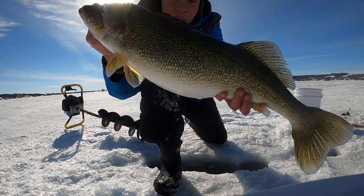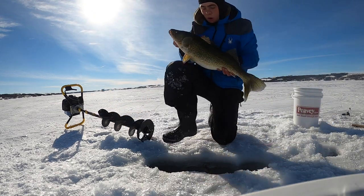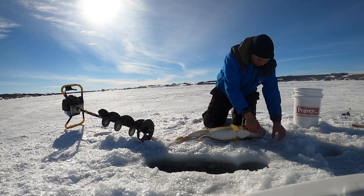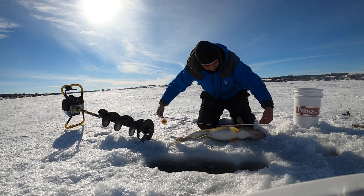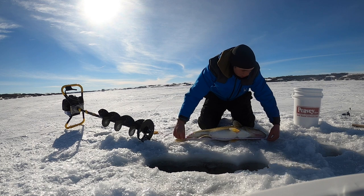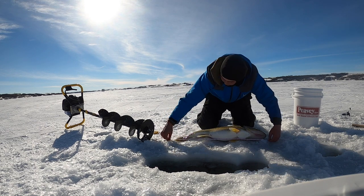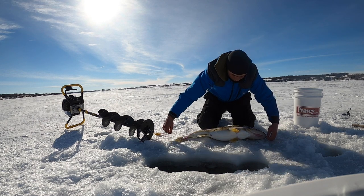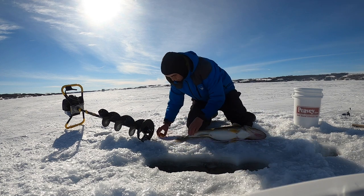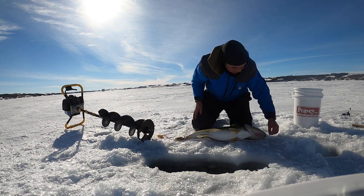Okay, let's get a nice shot of this fish. Okay, let's measure this big thing. Just gotta do this quick. Don't wanna lay it on the ice too long or anything. Okay, just get this out nice and easy.